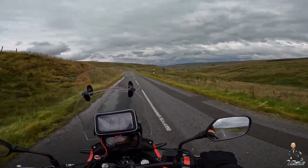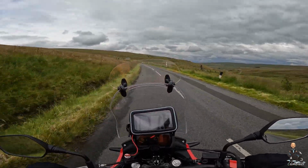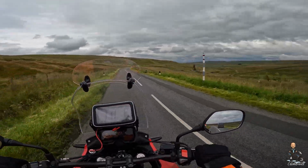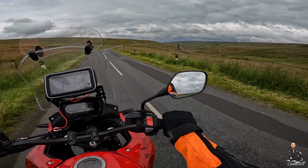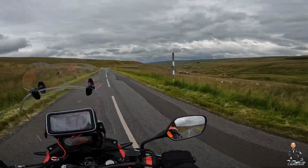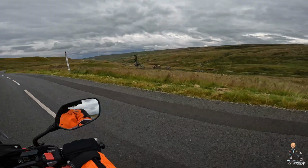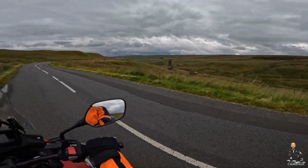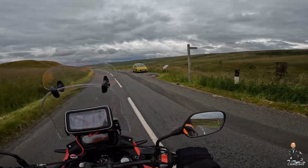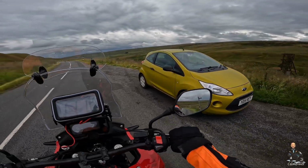Hopefully the camera can pick that out, with me having it on the widest angle, unless I've forgotten to change it back after visiting Long Meg and her daughters. See a couple of the cottages there, and the buildings that were associated with the mine, now all derelict. Oh, there is a public footpath down there. So there you go, that's the Groverake Mine.